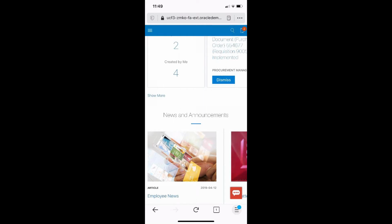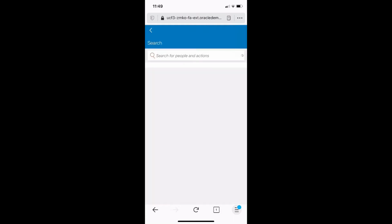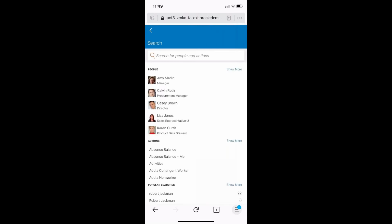Now, if I'm a line manager, I'd be able to carry on scrolling down, or somebody with responsibilities that has access to reporting, I could carry on and see more reports below that as well. We'll see that with our different user. Also, draw your attention at the top of the screen to the little spyglass, the search option. So the search option allows us to go and look for people or go and look for particular actions that I do on a regular basis. So again, I can quickly navigate through and get to where I need to.